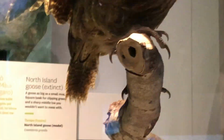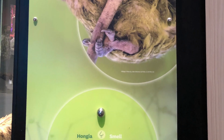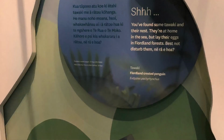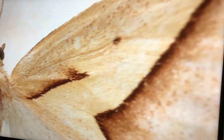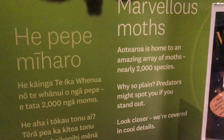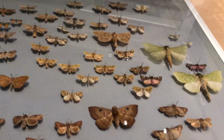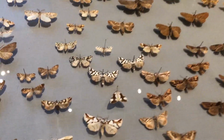And this type of bird is still living up to now. There are a lot of parrot species here in New Zealand. Hindi po siya basta-basta na nakikita nyo sa mga nabibili. As you can see, the moths here in New Zealand are really unique and different from others. So many different species on display.